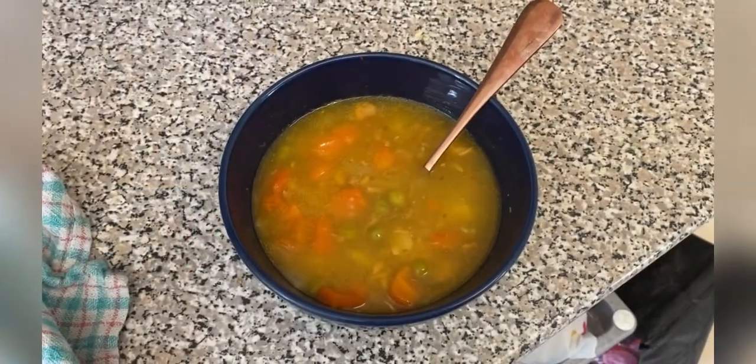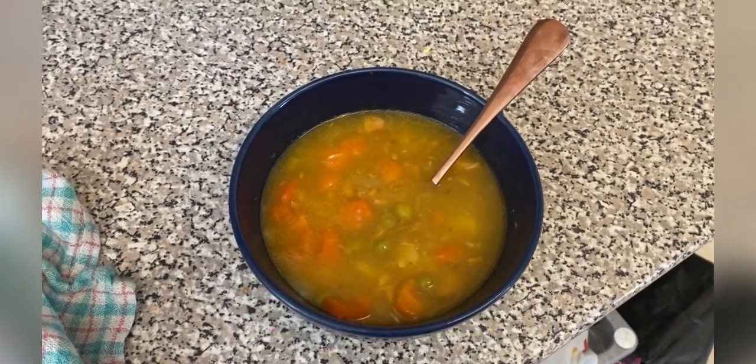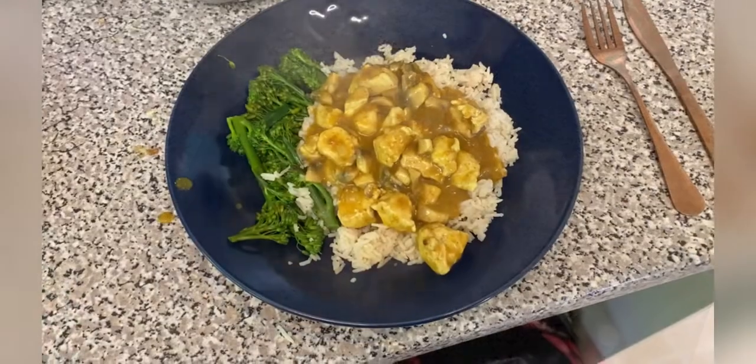So it's 10 past one and I'm just going to have this, what I logged into NutriCheck, for my lunch now. So basically a backwards lunch, but that is 200 calories for the whole can. That's all I'm going to have for my lunch. So there is chunky chicken and vegetable soup for 200 calories.